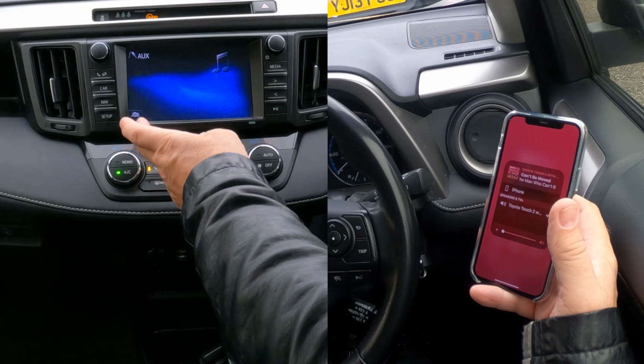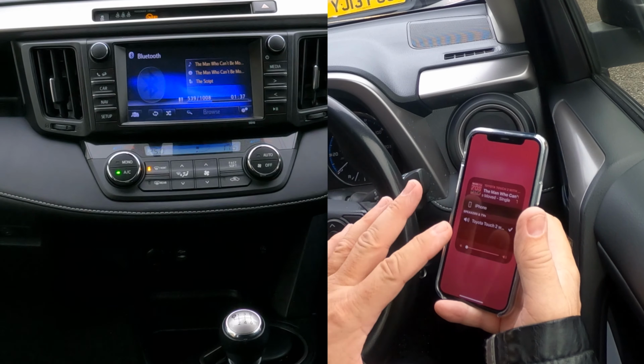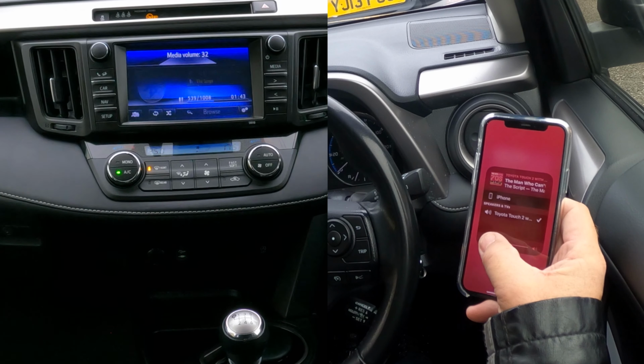You want Bluetooth. So you click that little button in the bottom, then you select Bluetooth. That's showing this record. I'll turn this up. And then I'll put some volume on it here.